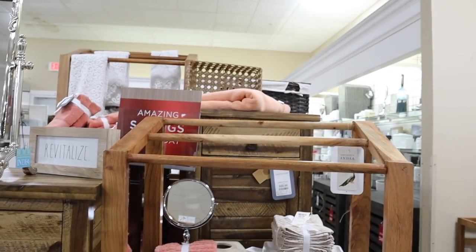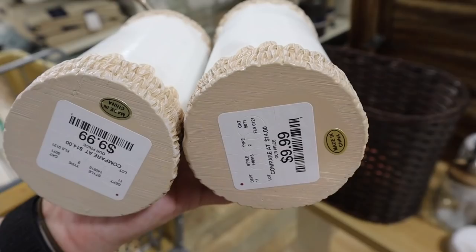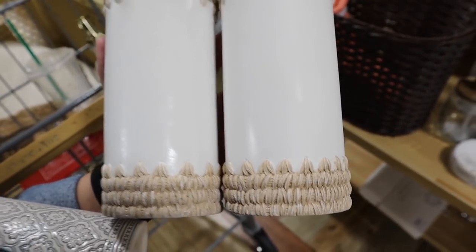Forever on the hunt for soap dispensers and stuff too. Luckily this store has a huge selection. I found these, which I kind of like. They kind of look woveny. I do wish it had a gold top and they are $10, but I like the look of those.